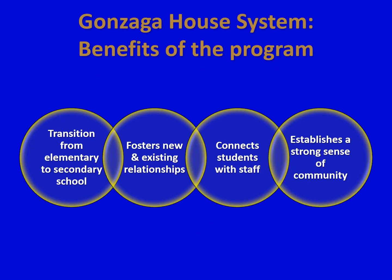The Gonzaga house system was created in 2005. The school community felt that our school could benefit from this type of program. One of the main reasons the house system was created was to help grade 8 students make the transition to secondary school. We wanted our students to have the chance to build on existing relationships, but also have the opportunity to meet new students and foster new relationships.